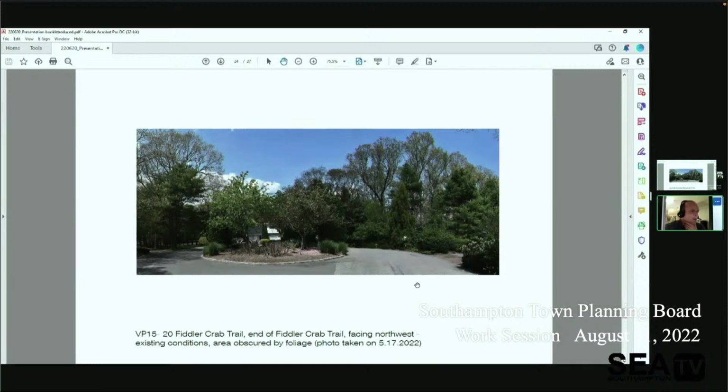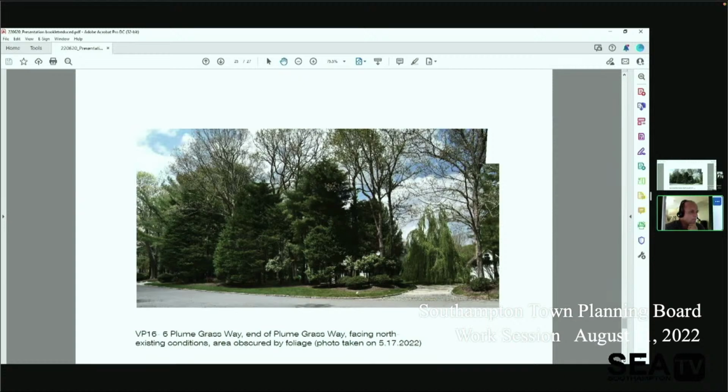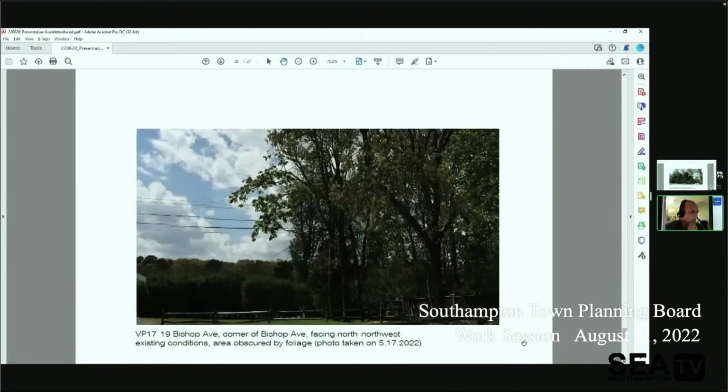15 is at Fiddler Crab Trail. We're looking northwest here. 16 is Plumegrass Way. And 17 is that corner on Bishop Avenue. So we're looking northwest. It's pretty dense cover of trees here. And then on the west side of Beaver Dam Pond, you see a good stand of trees on that side as well. And that's the five images we added to the presentation.